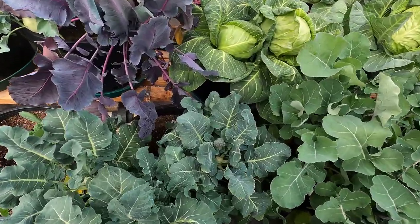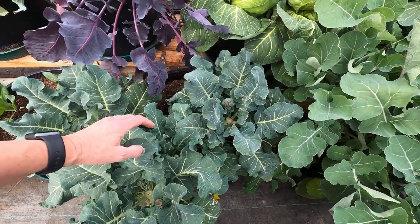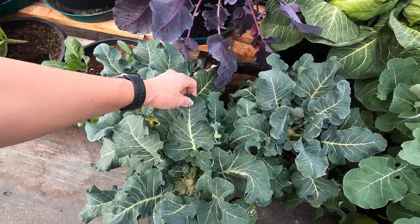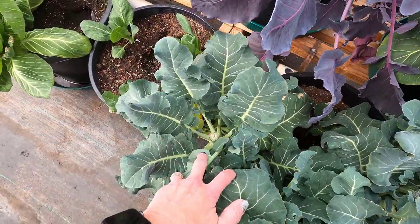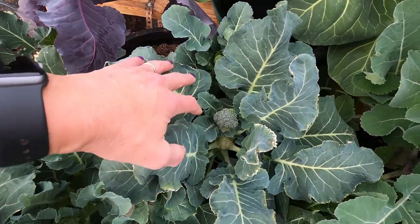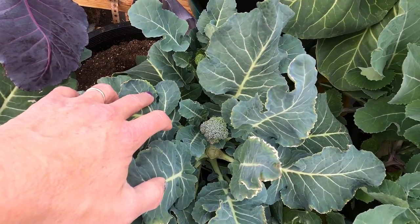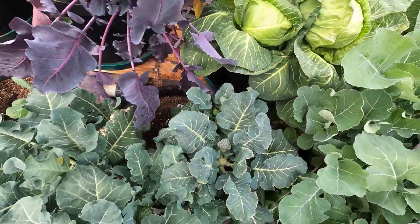These are marathon broccoli, and they have finally started to put up some decent side shoots. As you can see, we've got some decent side shoots coming on here. Some of them are better than others. Yeah, these will make perfectly good broccolis.